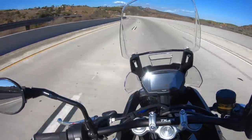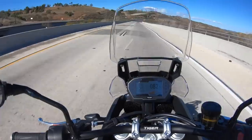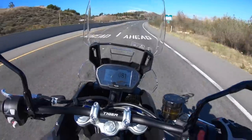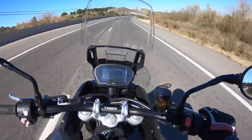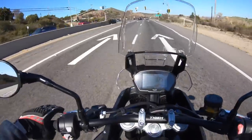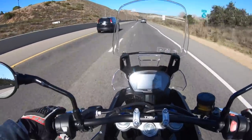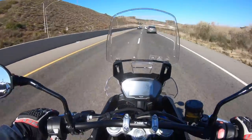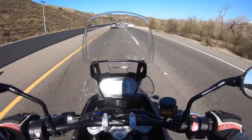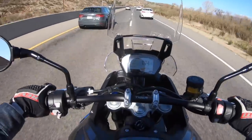Now, we talked about the fuel capacity, 5.2 gallons of gas this thing holds. We've been averaging right around 40, 41 miles per gallon, so you're going to be able to go 200 miles on a tank of gas, which is nice. So many motorcycle manufacturers these days put such small capacity fuel tanks on their bikes, which is ridiculous to me and makes it so you can't go very far between fill-ups. The 5.2 gallon capacity fuel tank on this bike is good. I wish it was even bigger, but it's definitely on the upper end of fuel tank sizes.